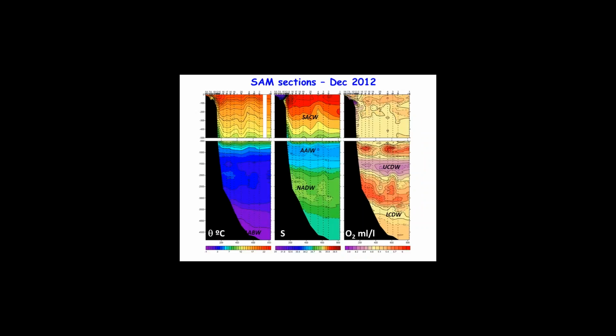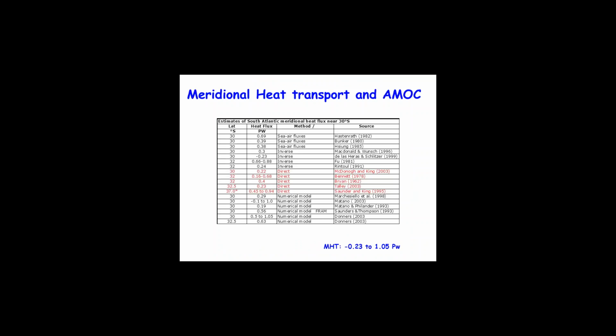And with this section, and this is also from Alberto, we are sure to capture all the water masses from the coast to the deep ocean. And we can see here, for example, the North Atlantic deep water, that is what's coming from the north at the lower limb of the MOC. And the Atlantic intermediate water is the one going up. Okay.